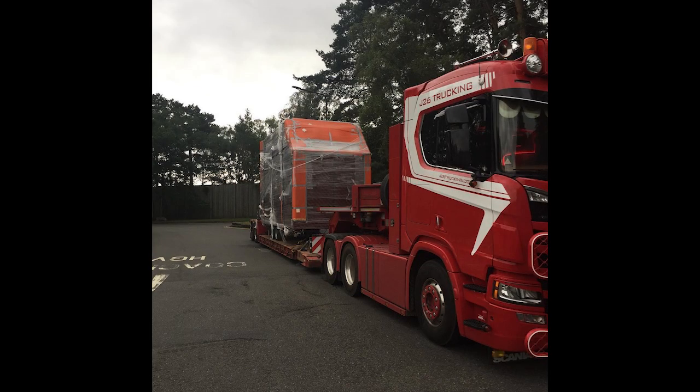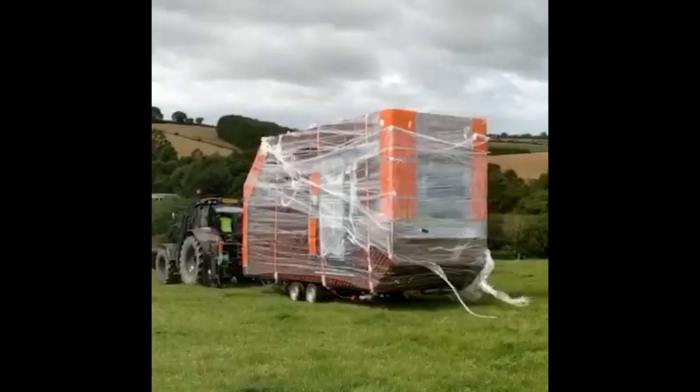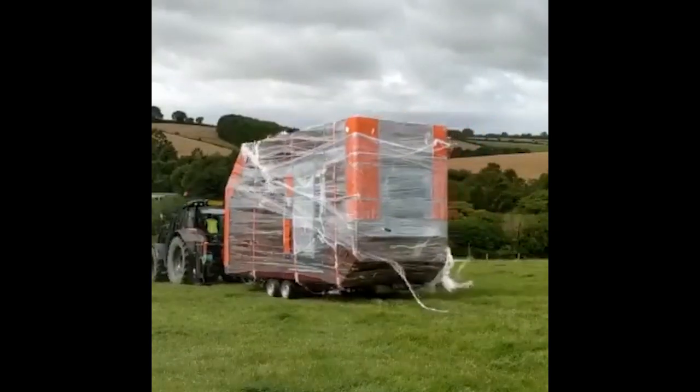And Scott, can you tell us a little bit more about where the Bide is located, what the setting is like, what does it feel like being there?